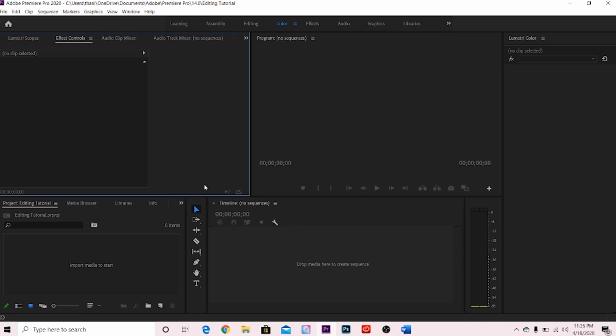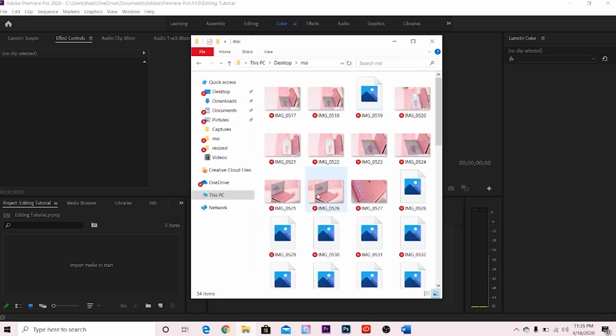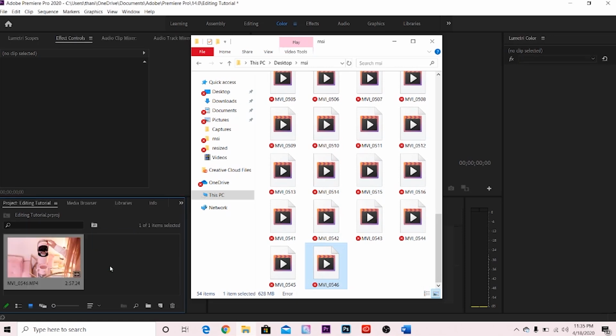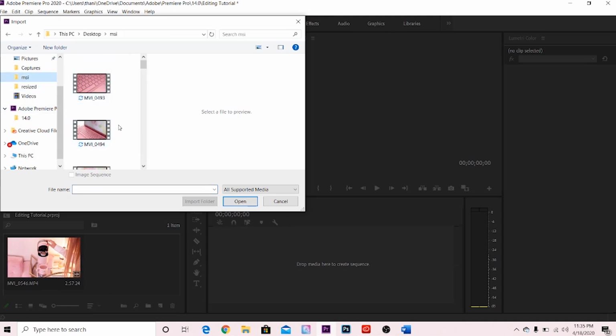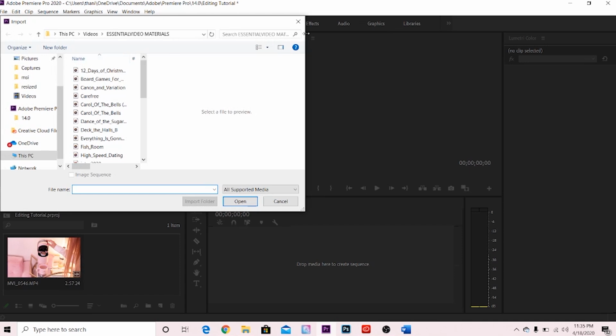We need some material. There are a few different ways that you can import your media. So you can go directly onto the folder of the media you're trying to import, and you can just drag and drop your media. You can also double click on an open space on this area, and it will pop up the window, and then you can add media through that. Or you can go to File, Import, and again, the same thing.